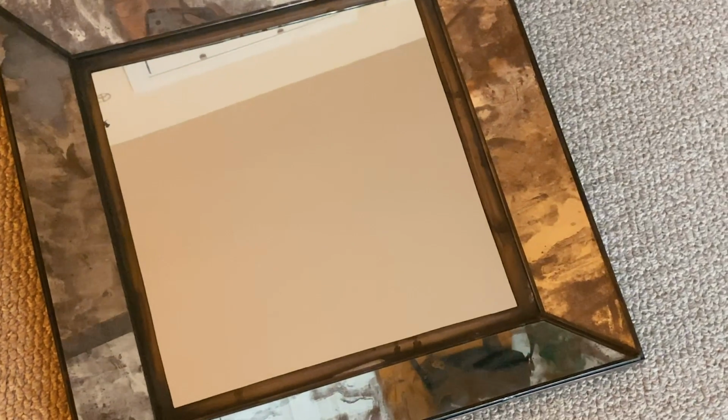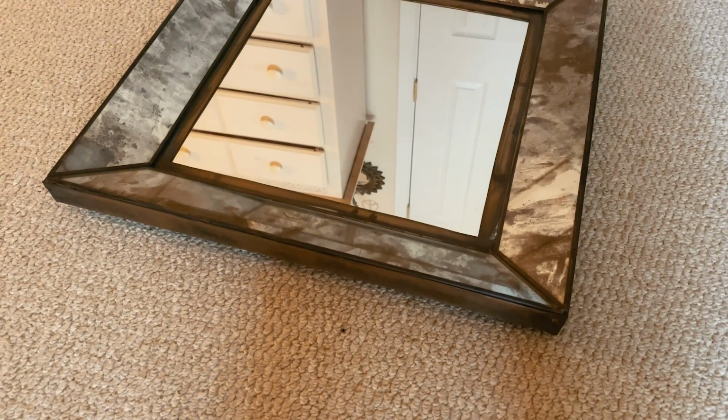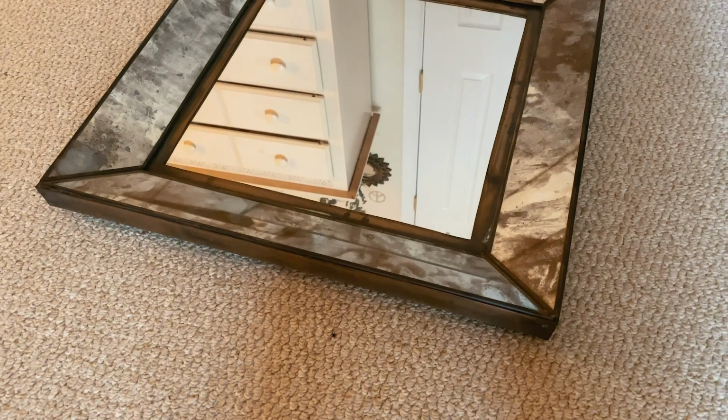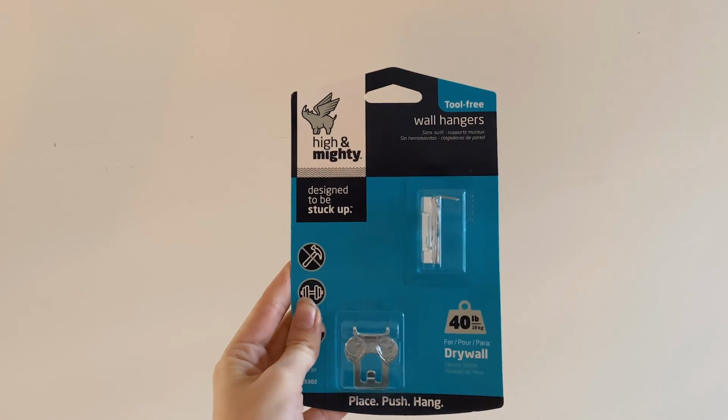Alright, so my mom actually had a bunch of these mirrors that she never really figured out how to hang up, so she just let me take them. These mirrors probably weigh about 5 pounds each, so I did a little research on the best way to hang them. I ended up finding these hooks by a company called High and Mighty. They're supposed to be able to hold up to 40 pounds.